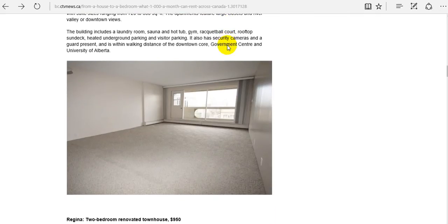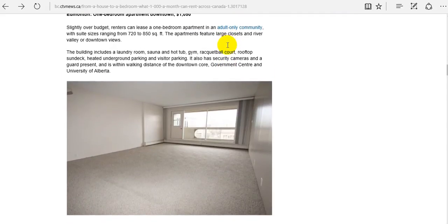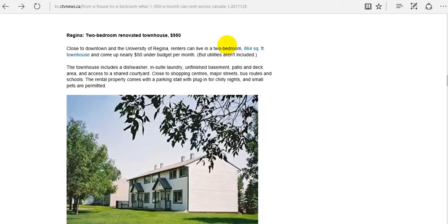An apartment like this for just $100 over of what you can get in Vancouver for that small bedroom, right? In Regina, Saskatchewan, for $950, so the exact same price of that bedroom in Vancouver, you get a two-bedroom renovated townhouse. Yes, for $950 a month in Regina, Saskatchewan, you get an entire house, not just one bedroom, an entire house for yourself or for your family, of course.